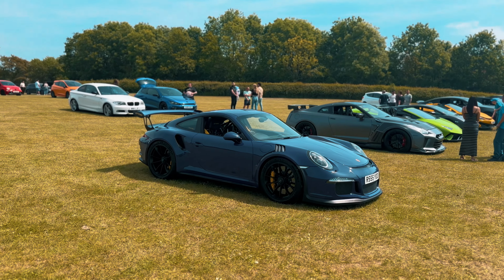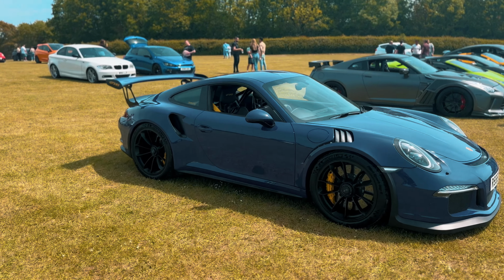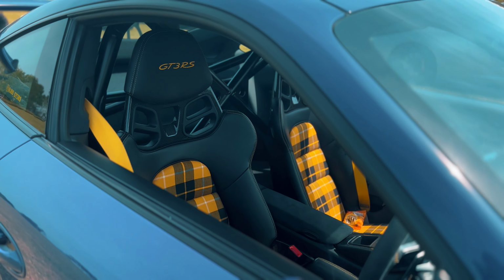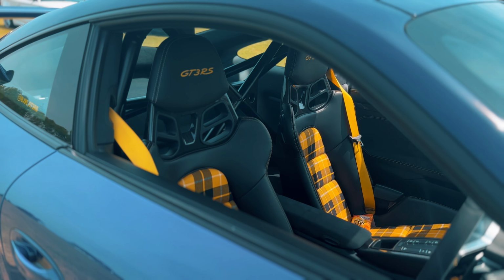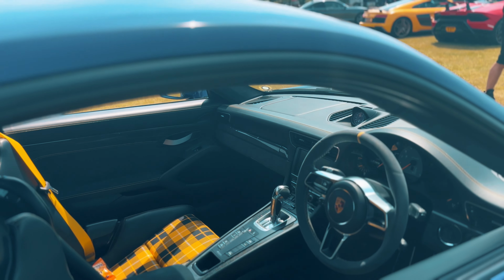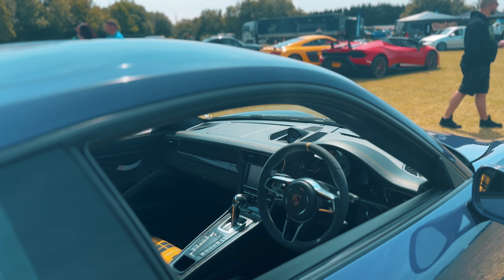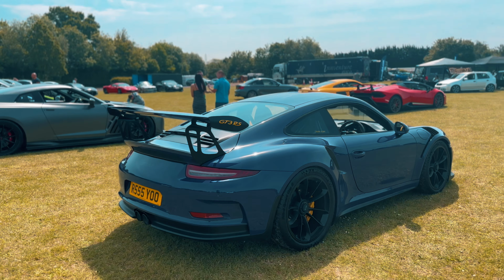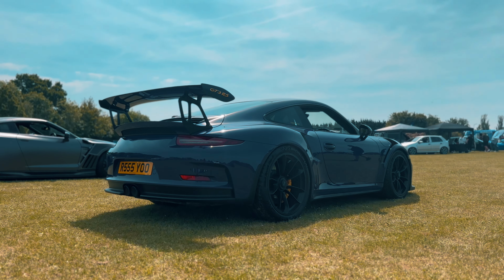Check out this stunning GT3 RS, ultraviolet, but the real special thing is the seats. Check those out, yellow tartan with yellow belts and yellow brakes. What a win. Big fan of this spec. Look at that, awesome.